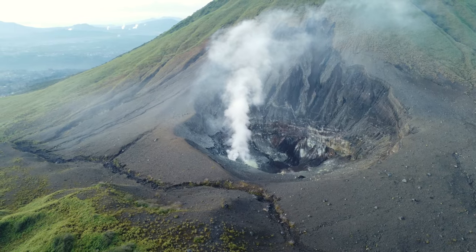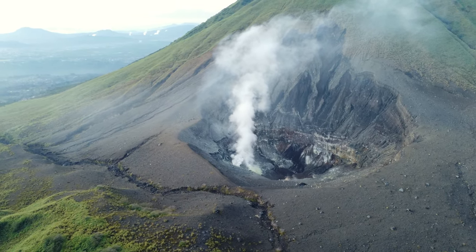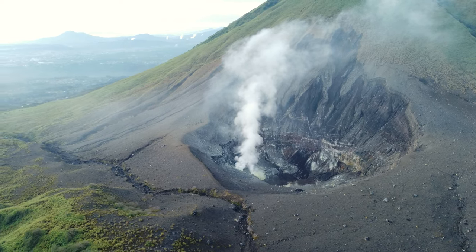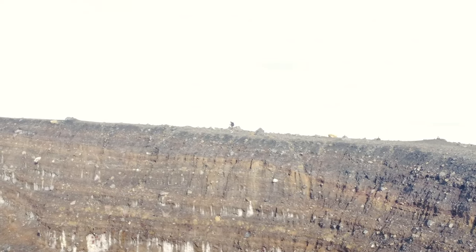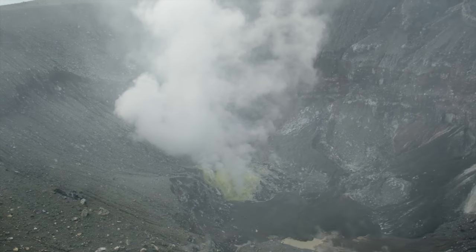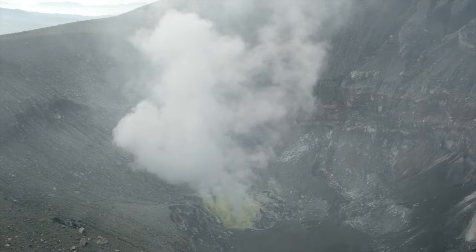The top of Mount Lokon offers a craterless summit with the Tompulon crater at its foot, serving as a hotspot for hiking and even camping for the night. The evaporated gases have the classic rotten egg smell, so you might want to bring a mask.